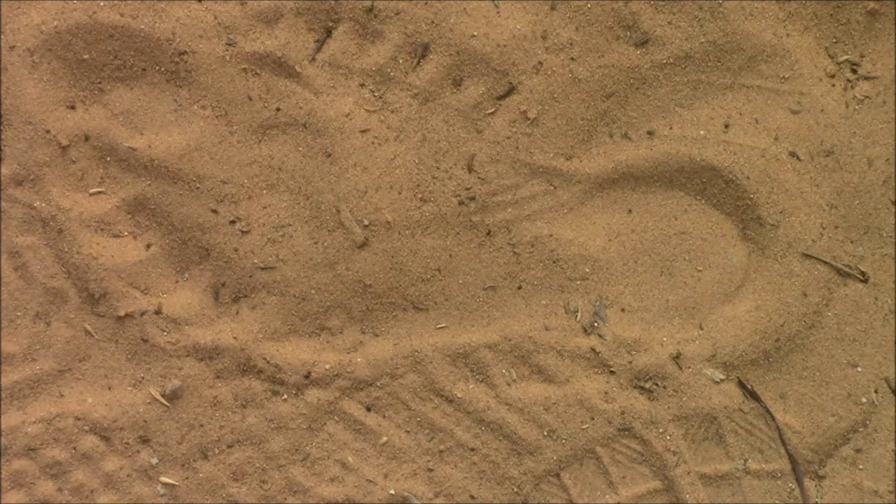I took a photograph of a teenage girl's foot. It's about 10 inches long, and notice the heel is more narrow, as is the width of the pad of her foot, and you can see the arch in her foot here.